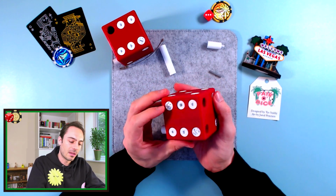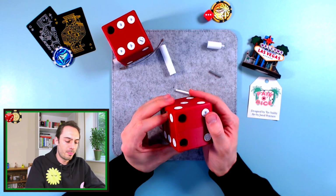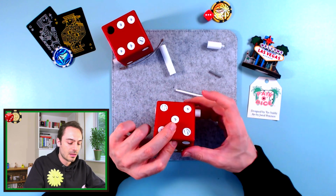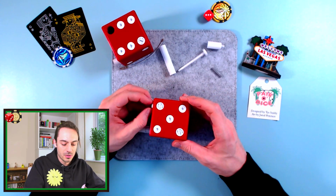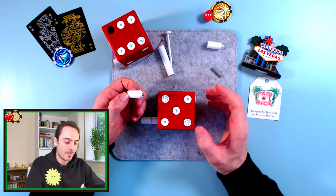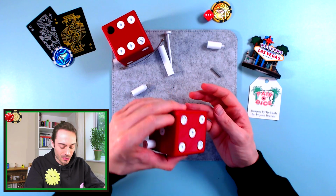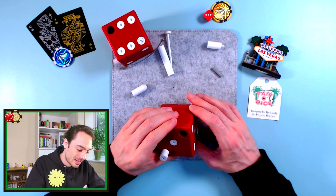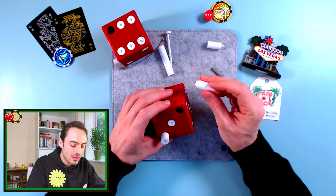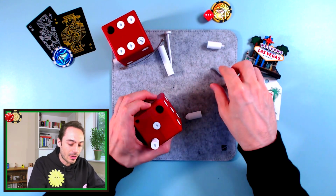Okay, something is happening. If I press this one, I can separate the 2 dots. You see? There are magnets to connect them. Wait, what? How do I get you out now? Oh, there is a pin between the 2 magnets now. Okay, I need to remove the pin.